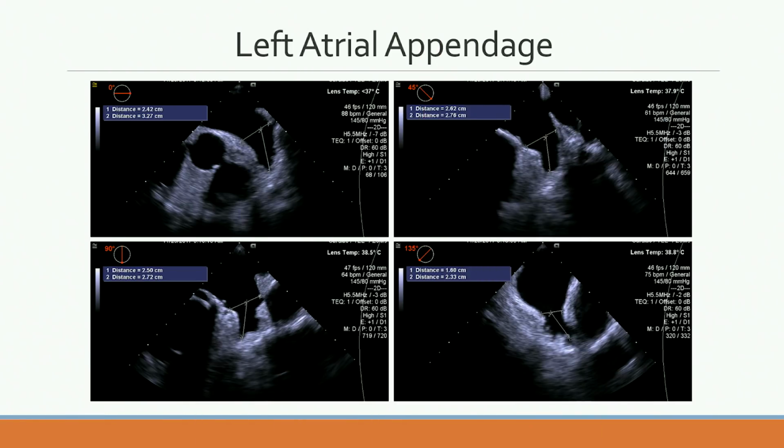Now that we visualize the left atrial appendage, demonstrate its orifice, as well as show that there is neither smoke nor thrombus in the left atrial appendage, we can then proceed with sizing this left atrial appendage in 4 canonical views: 0, 45, 90, and 135 degrees.